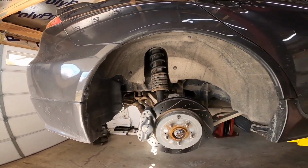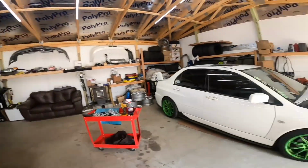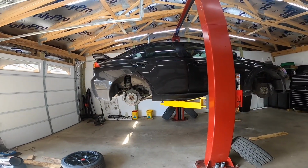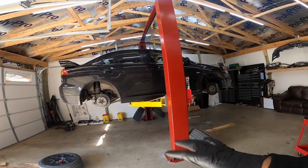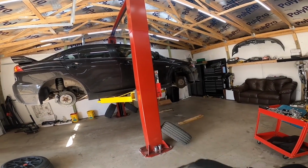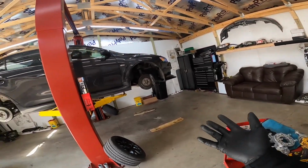So I get a few comments on why I had the GTR inspected, because it's a 25-year-old car and it's exempt and this and that. In my state, Pennsylvania, it doesn't matter what you drive. You got to get it inspected every single year. So I just don't want any problems.